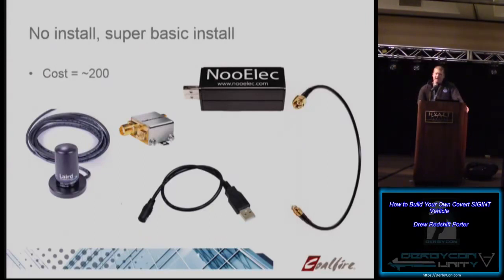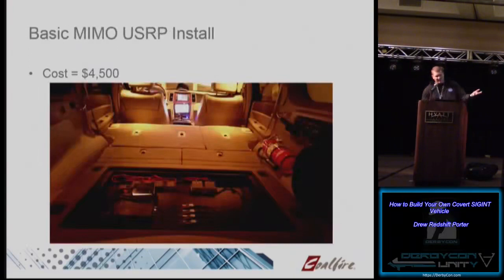But if you're like, I already do this stuff, but I want a more intense system, you can go with the system that I built. This is what it looks like. In my Jeep, I have a little 7-inch HD monitor up in front that controls everything, and I have this in the back, and this is how I drive around my vehicle in Atlanta all the time, not trying to listen to your phone calls.